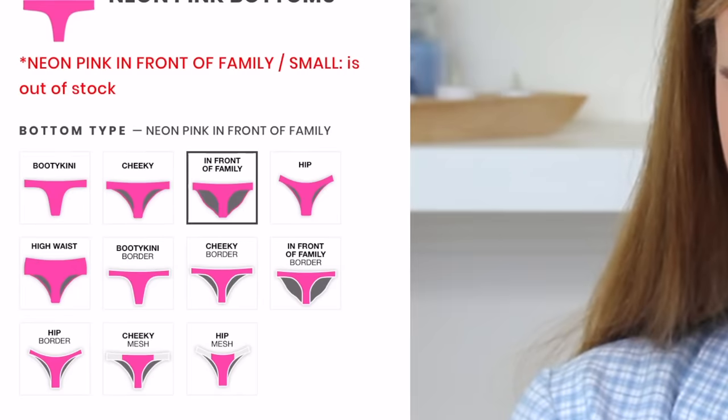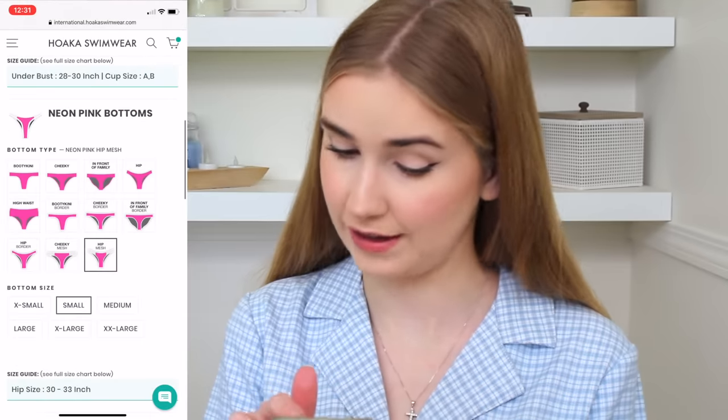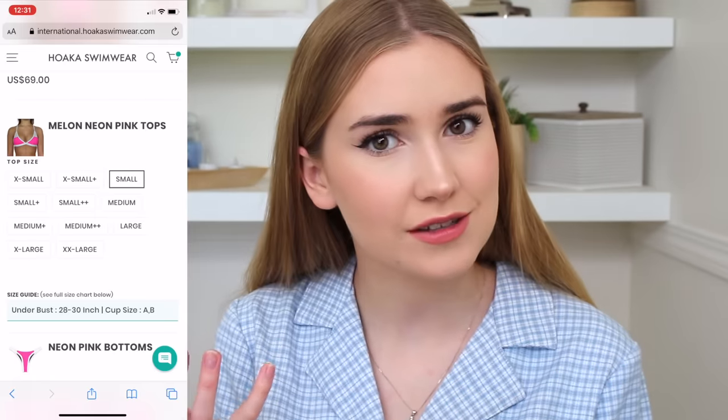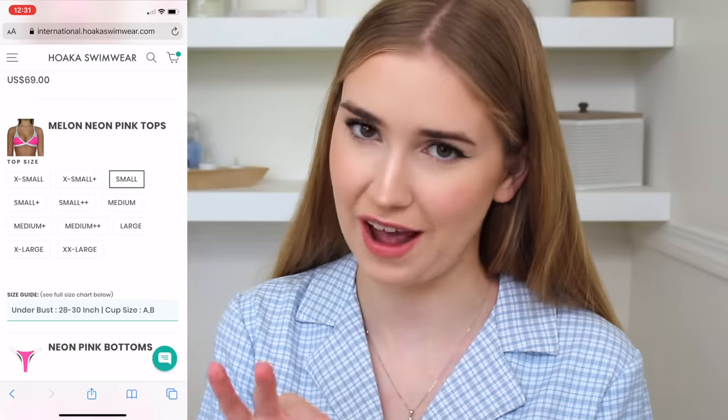Are all of them sold out? Hip mesh. Okay, well, I think that's the one she's wearing, and it's the only one that's available. So when you're picking through this website, it seems like a lot of things are sold out. So don't get overly excited until you ensure you have your size.